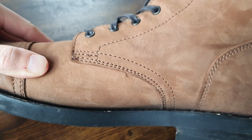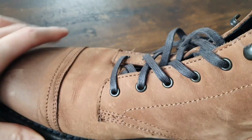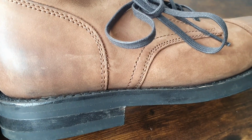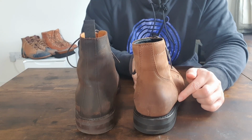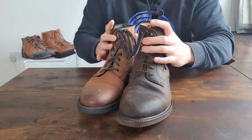The Thursday boots have an extra panel at the back compared to Berwick boots, which only have one line here. But this is not another layer, because I feel it inside. It feels like a fake layer on the inside, but they have double stitched this. So overall, it could look like the Thursday boots have better stitching.